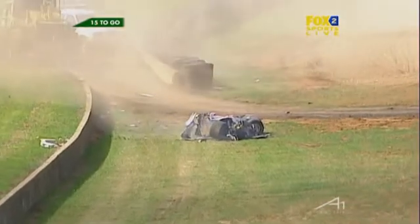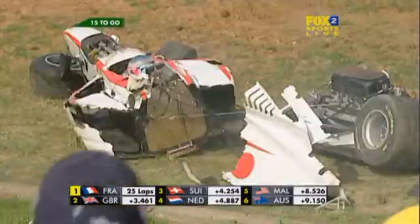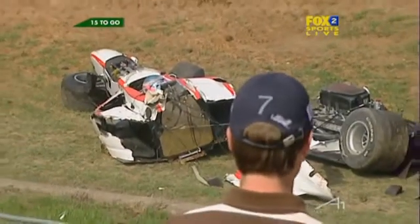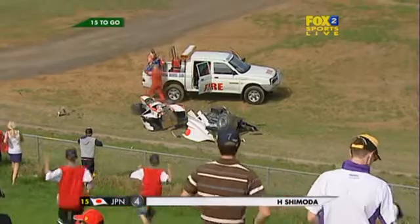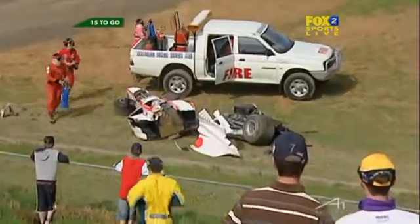Oh my goodness, that is a bad accident. We've seen a very, very big accident from somebody here, and I think it's the Japanese car. The back end of the car has been completely separated from the monocoque, the carbon fibre survival cell around the driver, and that has been a big, big accident.